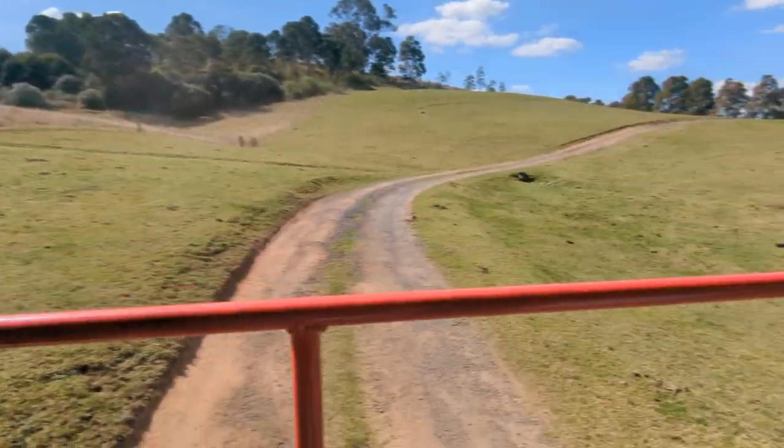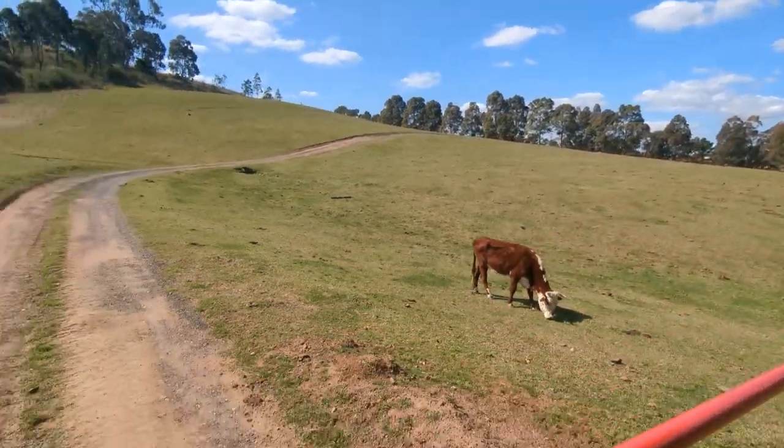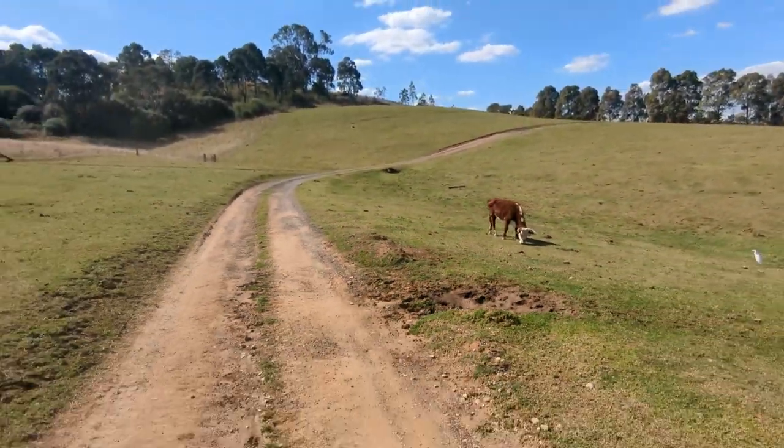There we go, guys. And then we've got these two other animals in the grassy fence there. Now, they're not actually cows. Those are actually our Mediterranean water buffaloes. And their names are Tina and Terry.